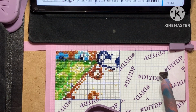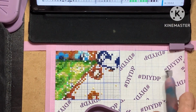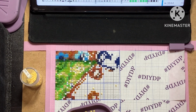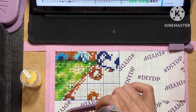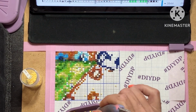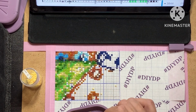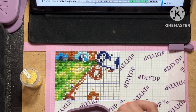Right, slowly getting through it, guys. Slowly goes it. 445. Do you know, I still need nearly 4,000 of this colour, so obviously there's lots of yellow in the latter part of this. Sounded quite posh then, didn't I? In the latter part. Yeah, that ain't me, is it? It ain't me. There's nothing posh about me at all.